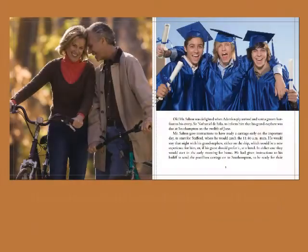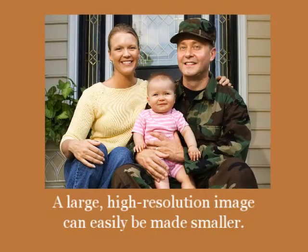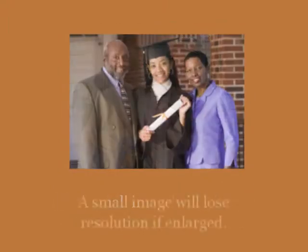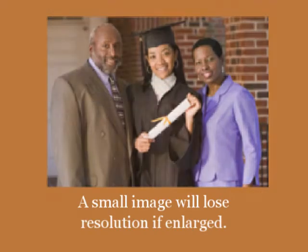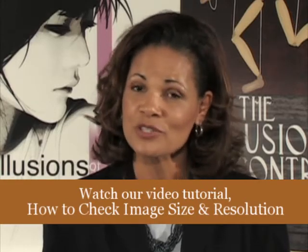inches. Keep in mind that the outer 1/8 inch of a full bleed image will be cropped at the printer, so be sure there is no vital information near the edges. In general, the bigger your picture, the better. We can always make an image smaller without sacrificing its quality, but we cannot enlarge an image without decreasing its resolution. You can learn how to check your images and make sure they meet the minimum requirements by watching our video tutorial on how to check image size and resolution.